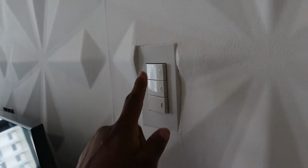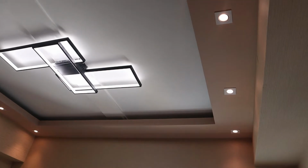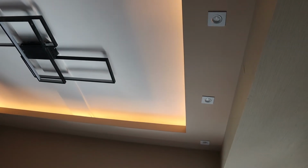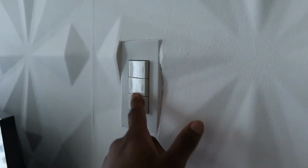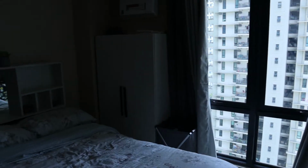Let me not forget about these lights. So this first one turns on all of these. The second one turns on that backlighting right there. And then this one, oh, I like this one a lot. You ready for this one? Bam. Turns on the lighting behind the TV. Just, amazing.